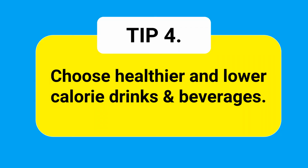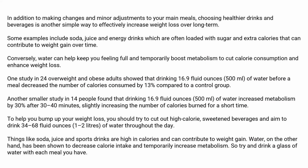Tip number 4. Choose healthier and lower calorie drinks and beverages. In addition to making changes and minor adjustments to your main meals, choosing healthier drinks and beverages is another simple way to effectively increase weight loss over the long term. Some examples include soda, juice, and energy drinks, which are often loaded with sugar and extra calories that can contribute to weight gain over time.